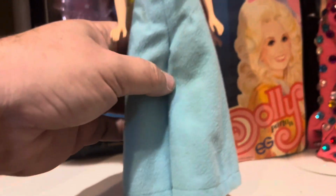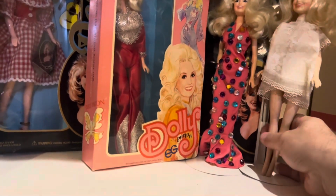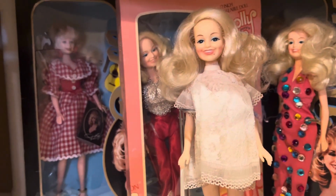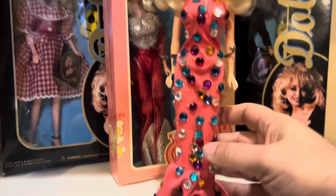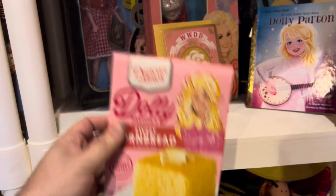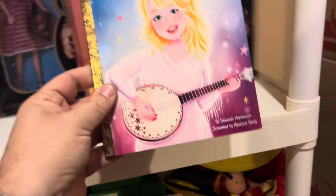Then we have this one in a vintage little blue outfit, worth about $25. And this one in the short little dress, also worth about $25. And this one in a sheer dress that someone stoned, probably worth about $20. Have another one of those baked goods, cornbread, worth about $6. And then a little Dolly Parton birthday card, it's probably worth about $4. And the Dolly Parton Golden Book, worth about $6.